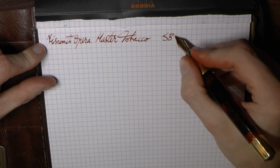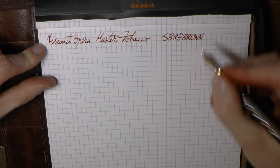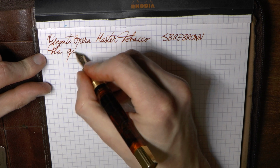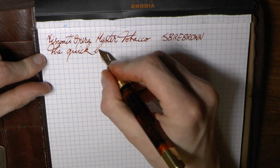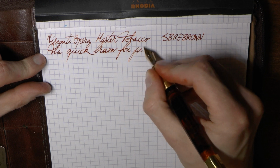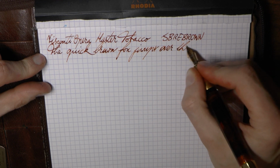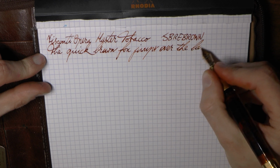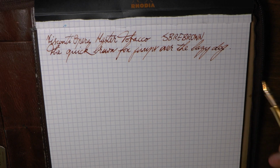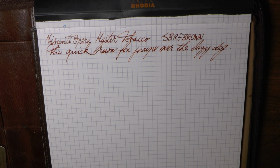The ink is Sbre brown, which I personally find shines particularly nicely in this pen. Very smooth 18 karat broad nib. I got a little distracted there. Sorry. Oops, lazy dog. What's the paper? The paper is Rhodia, as it states there.